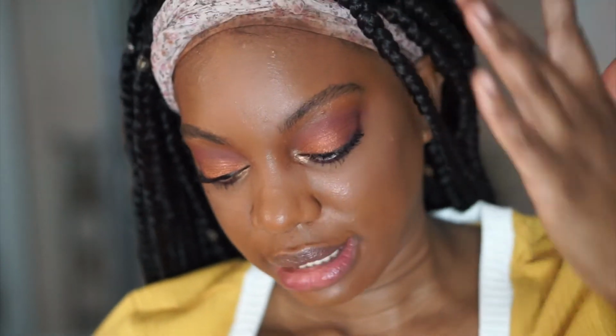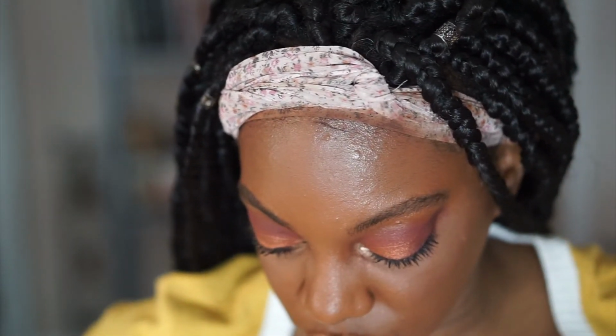I feel like the Fenty one is wet, which is the look I like. I'm just gonna go on with this one though. I'm already here, might as well just finish it. It's all right. I feel like it's pulling ashy on me. So what I'm gonna do is spray some rose water to make it look a little more dewy, because I don't want my highlight to be looking ashy. No, we don't want that.